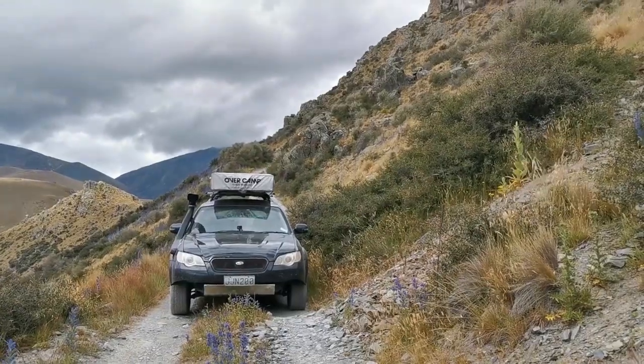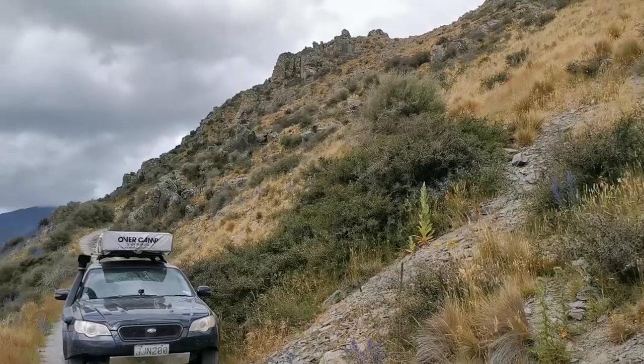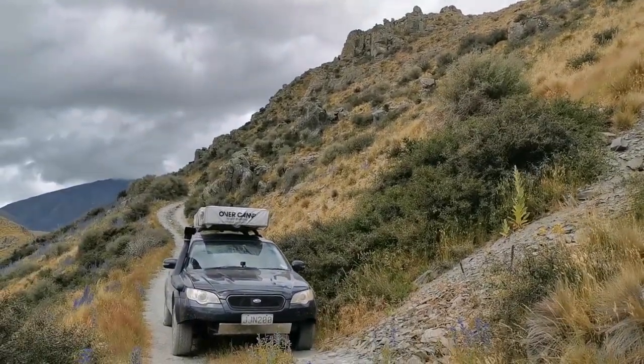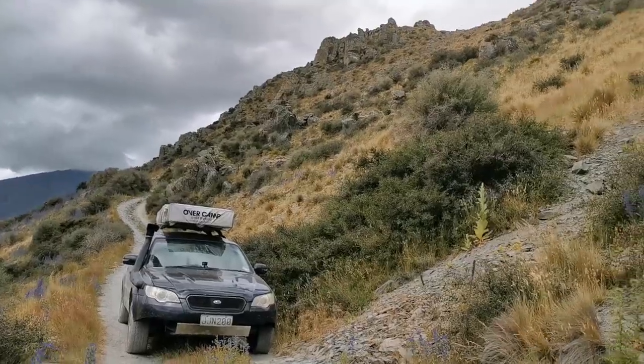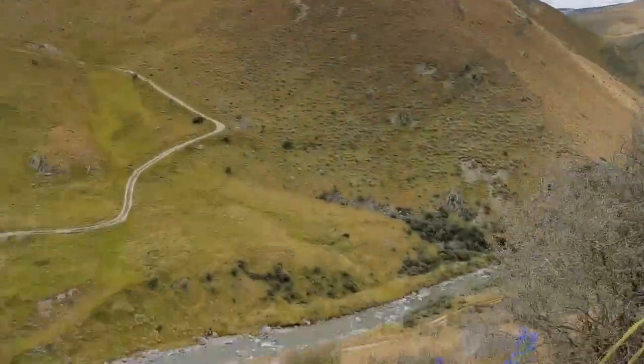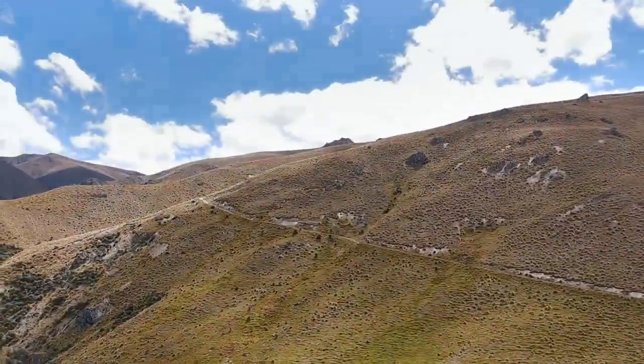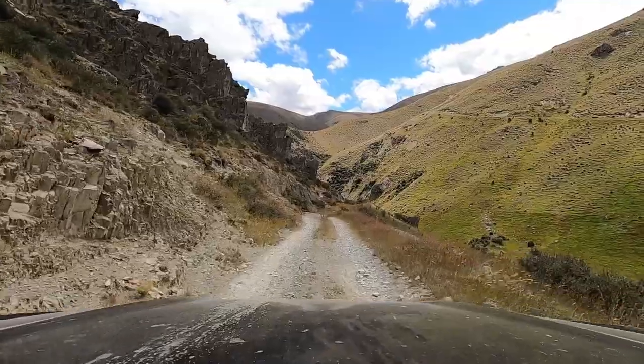This is incredible. This has got to be one of my favourite tracks so far. It's just something special. Just wound down through those rocks there. But yeah, now we have to zigzag our way down to the bottom of there. And back up there.